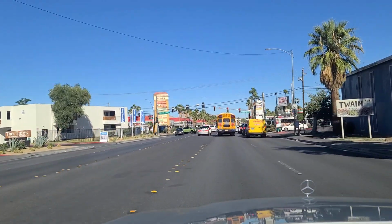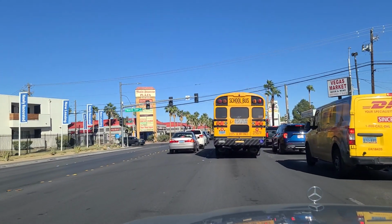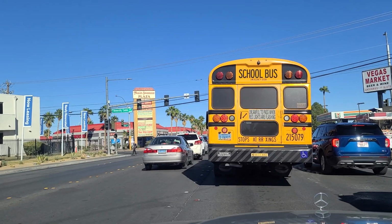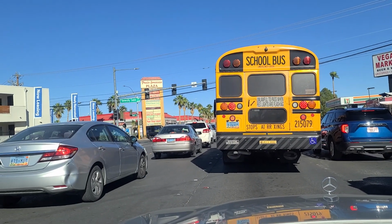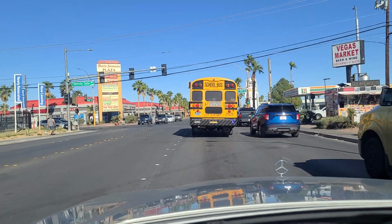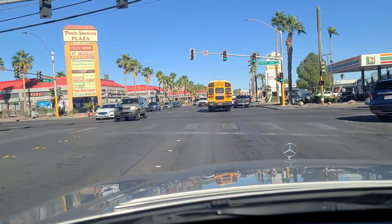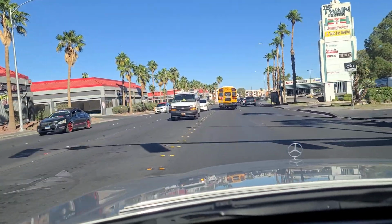I think in an earlier video I mispronounced it or misstated it as University Park. It's University Center Drive. It goes down there towards the UNLV University. And the light has mercifully finally turned green here at Swenson and Twain, or I'm sorry, University Center Drive. I just got corrected.